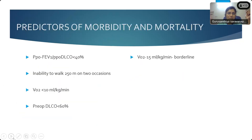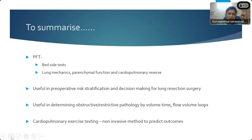Okay. So the predictors of morbidity are a preoperative FEV1 less than 40, inability to walk 250 meters on 2 occasions, a VO2 max less than 10 ml per kg per minute, and an abnormal preoperative DLCO. These are the predictors of morbidity and mortality following a pneumonectomy or a lobectomy.